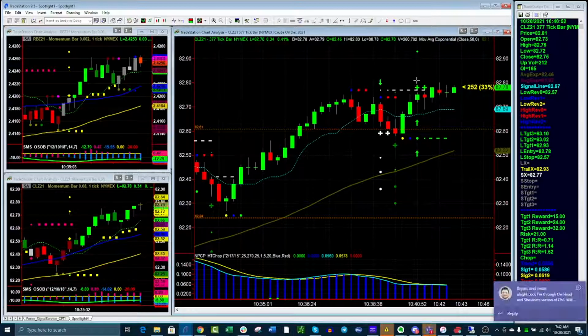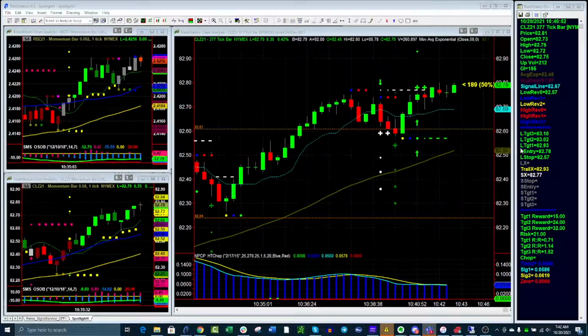82.78, targeting 83.02. Stop is at 82.57. And money management is at 82.93. If it gets there, you would move your stop to break even, +1.